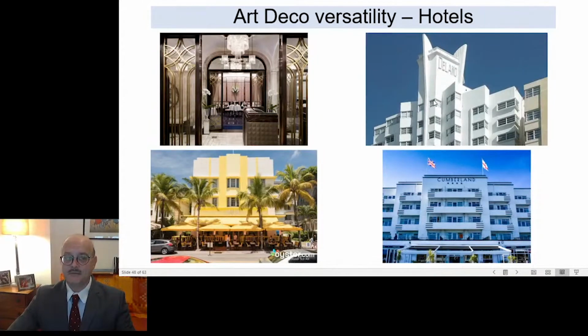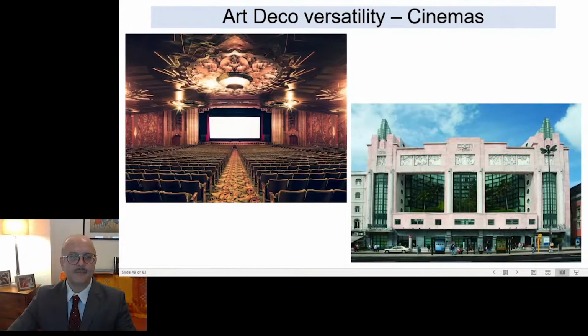Hotels, obviously, are a famous application of Art Deco architecture. And it's worked very well in some quite lush hotels like the Delano, but also some of the cheaper hotels. And you can see that, in this country in particular, at the seaside and seaside resorts like Bournemouth and a number of places, you have some quite good examples of Art Deco hotels.